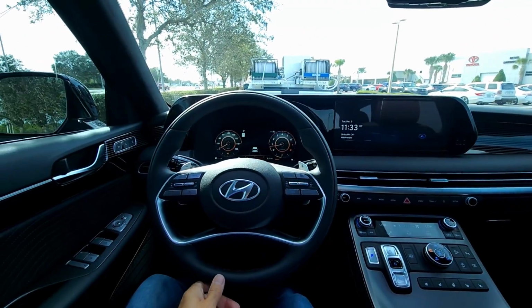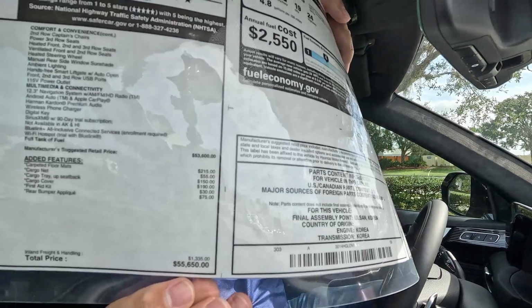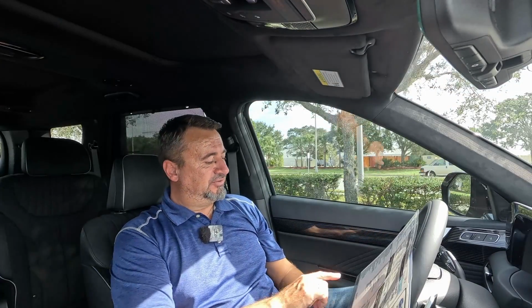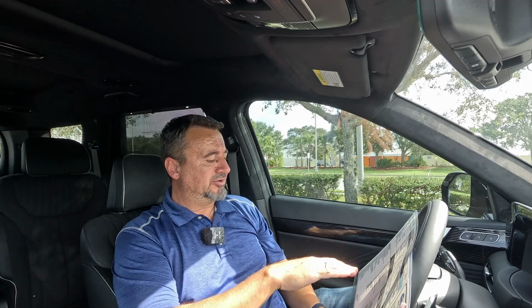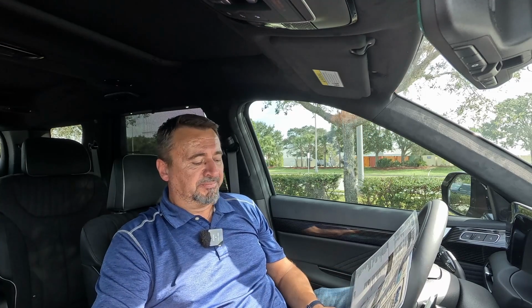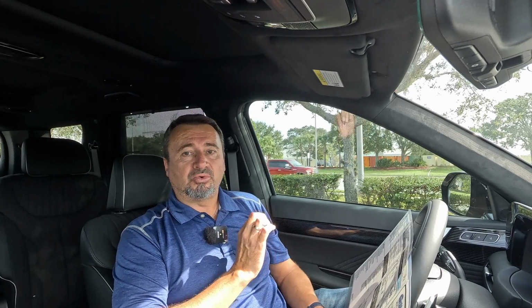Let's take it for a quick drive. So here's the best part, guys. You've seen all of the features that I showed you on this fully loaded Palisade. You know what the price is? Total MSRP on this vehicle, I don't know if you can see it, $55,650. Now this is including some of the added features like carpeted floor mats, cargo net, cargo tray, cargo cover, first aid kit, and rear bumper applique. So with destination $55,650, I think that is an incredible value considering what you get for that price.